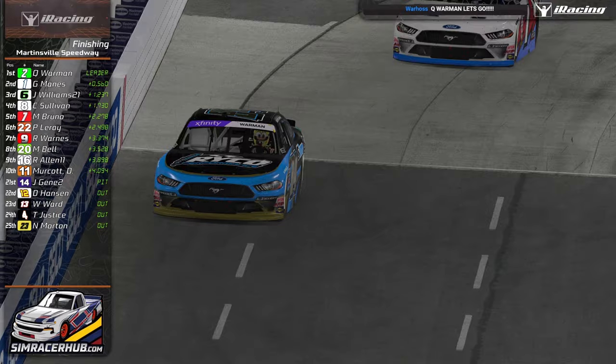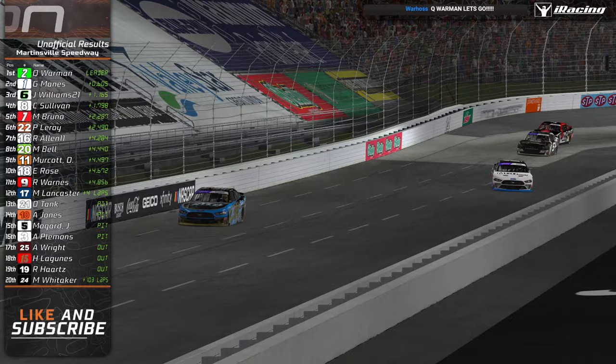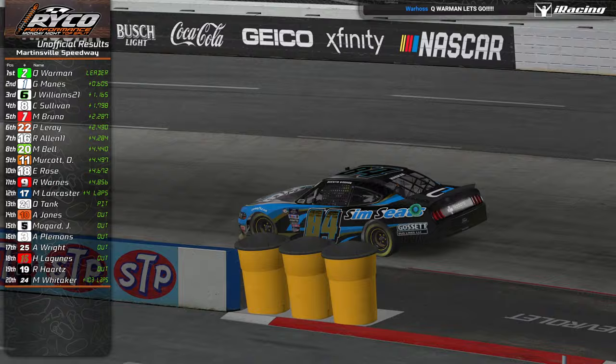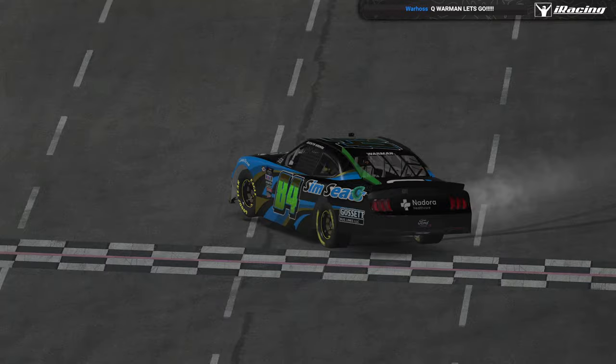Quentin Warman in the Ryco Performance Sim Seat Ford Mustang wins at Martinsville. Garrett Maines in second, John Williams 21 in third. And with that, that is a Ryco Performance victory here for the driver of Quentin Warman. We had 13 drivers finish the race, and 11 on the lead lap. Very, very impressive night by Ryco Motorsports, or Performance.